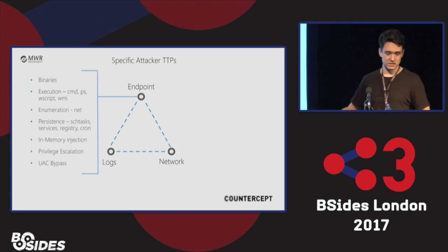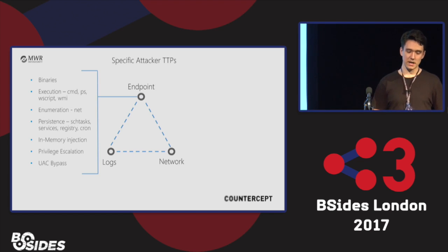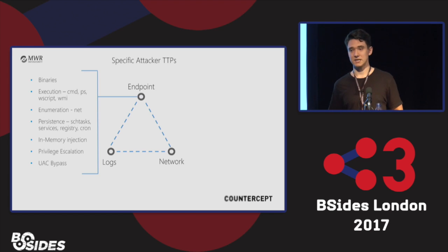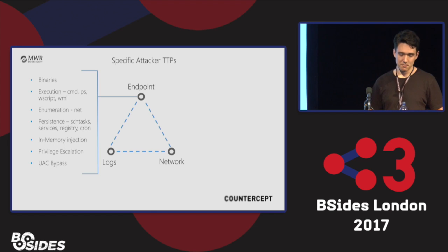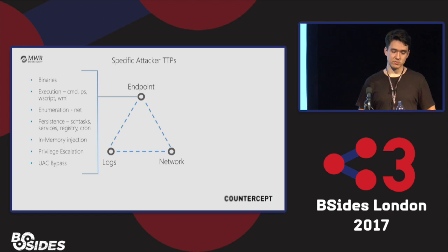And the same for persistence. Almost all attackers use persistence in some form. There's a few key locations. If you can monitor them, you're probably going to catch the bad guy. A few other points like memory injection, which I cover on the next slide, but also privilege escalation and UAC bypass. These are more specific techniques to bypass existing controls or escalate privileges. These are important things to look for as well.